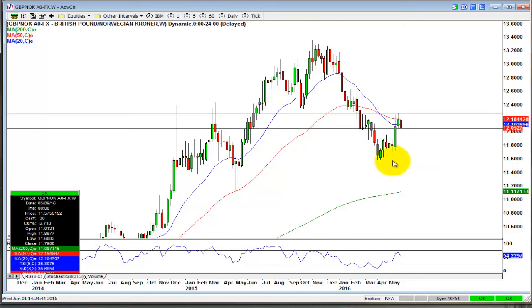First target, the previous swing low. The second target, a new lower low. I would be tempted to, as and when we reach the first target, simply move our stop loss to break even and scale out, banking half the profits. So that is the British pound versus Norwegian krona. We've got our orders placed for this one.